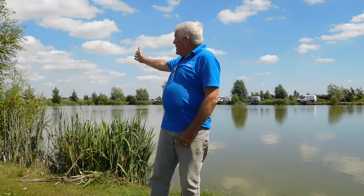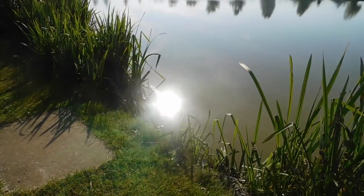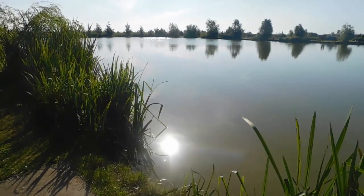We've done a lot of reed clearing down that end a few months ago, and it has had the effect of pushing a few fish down to the middle. Middles are not fishing quite so good today. They seem to have been pushed up with this light wind, but it's a great little lake.